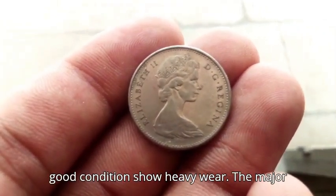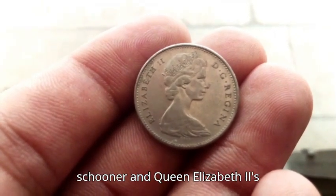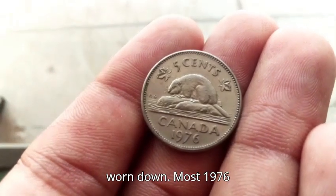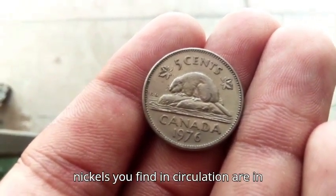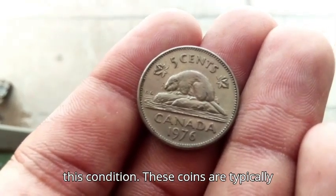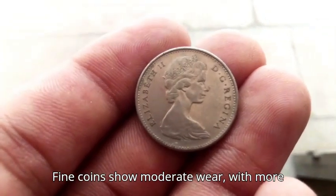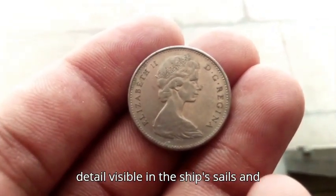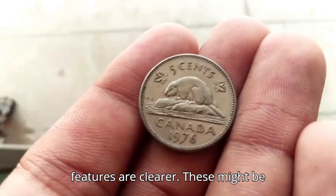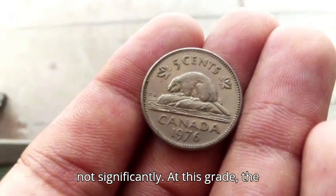Coins in good condition show heavy wear. The major design features, like the Bluenose schooner and Queen Elizabeth II's portrait, are still visible but faint or worn down. Most 1976 nickels you find in circulation are in this condition. These coins are typically worth face value, around 5 cents. Fine coins show moderate wear, with more detail visible in the ship's sails and hull, and the Queen's hair and facial features are clearer. These might be worth a little more to collectors, but not significantly.